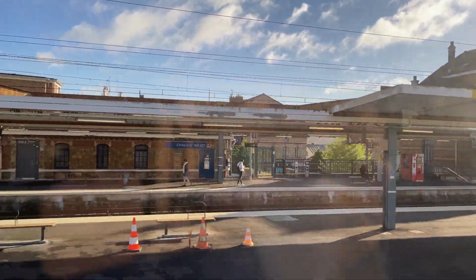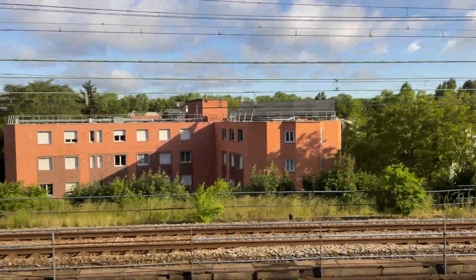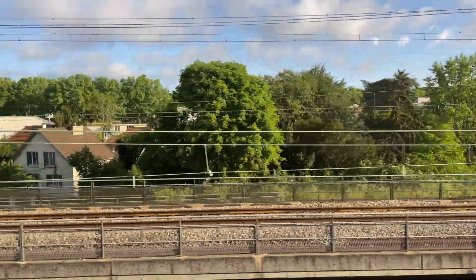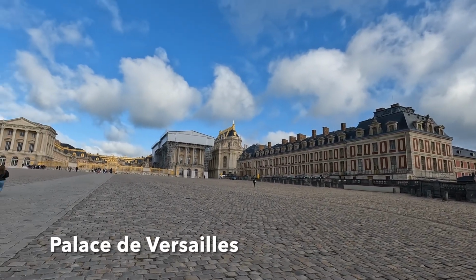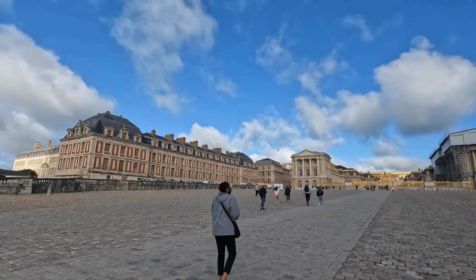Now, another cool thing that we did was we hopped a train and we went out of the city to the Palace of Versailles. It was about an hour train ride from the city center on the RER train, which is part of the metro system, so it's very convenient. And it was actually a nice ride out there too.